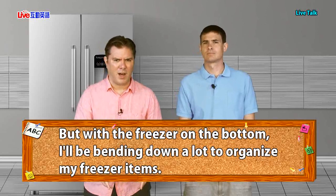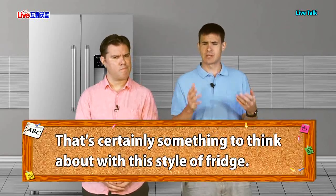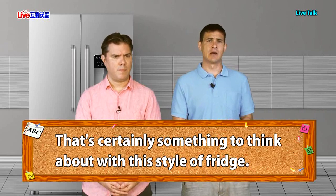Yeah, but as you said, the normal refrigerator has that freezer part where your ice cream and ice, that's usually at the top. It's quite a bit smaller. And then the lower part, that's where you put your milk and eggs and vegetables. So having it switched around with this fridge, the one the clerk is showing her with the freezer at the bottom, this is making Lucy think, well, that's weird, and is that exactly what I want? So she says, but with the freezer on the bottom, I'll be bending down a lot to organize my freezer items. The clerk hears her out and then says, that's certainly something to think about with this style of fridge.